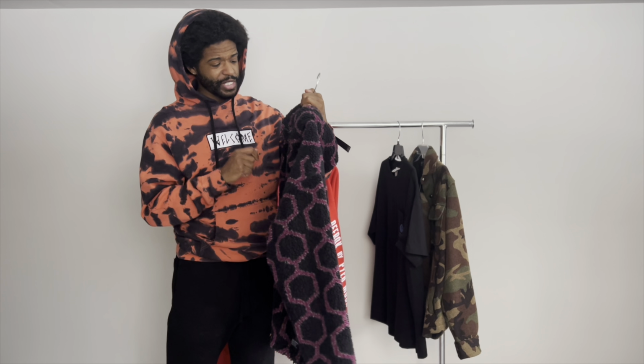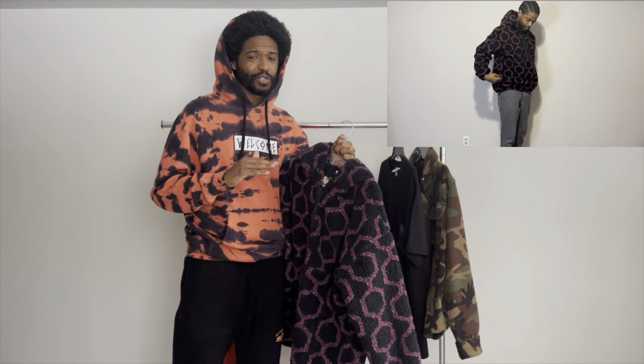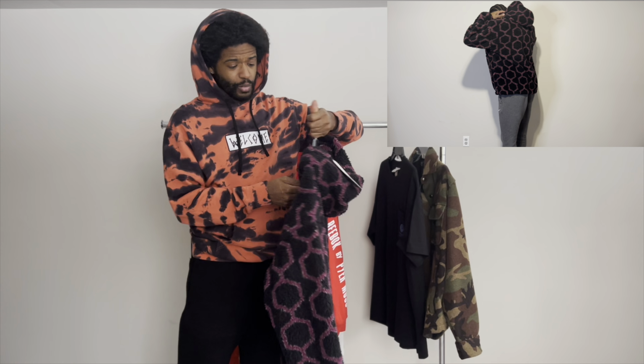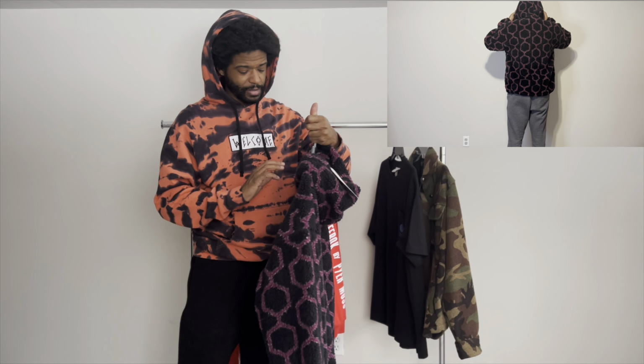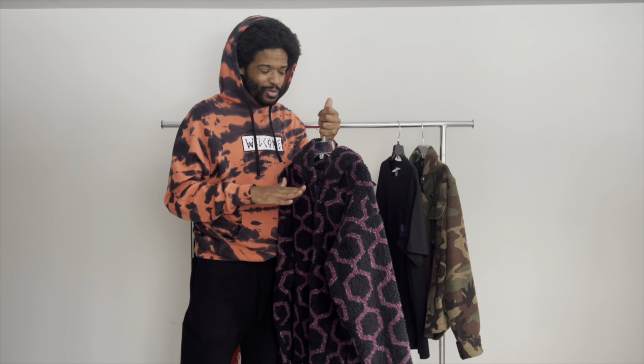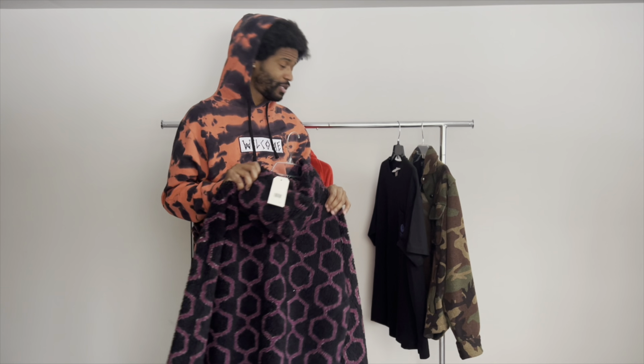One thing I would say about this is it does run big. So if you like things to fit snug, you may want to go a size down, but if you're looking for that baggy look, just go your regular size. But all around, I like the jacket, the pullover, whichever one you want to call it. I'm going to say the pullover. I like the pullover a lot, and I will definitely be wearing this and probably do a photo shoot with it because I like it so much. But great pickup from Burlington Coat Factory.